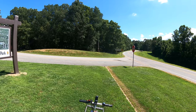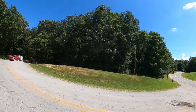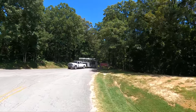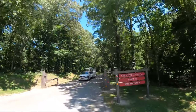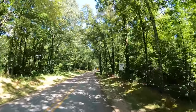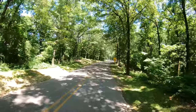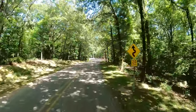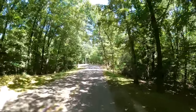This is a beautiful park, let me tell you. Cue the music. Now, if you have not guessed by the number of horse trailers that just rolled by, Village Creek State Park here in Arkansas has got a fantastic equipped equestrian campground. Just beautiful.